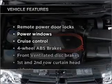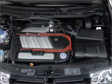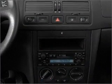Plus, enjoy these notable features that are included in this ride: air conditioning, power door locks, power windows, power steering, cruise control, power mirrors, an alarm system, and AM/FM stereo.